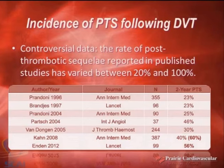The data on the incidence of PTS is so vague and almost disturbing to me. People pick an incidence of 60% or 20%. When you look at the post-thrombotic syndrome incidence, it's hugely variable.